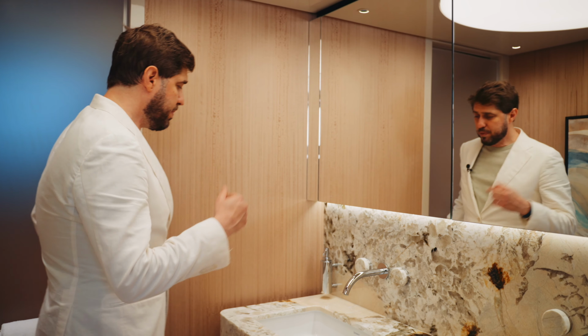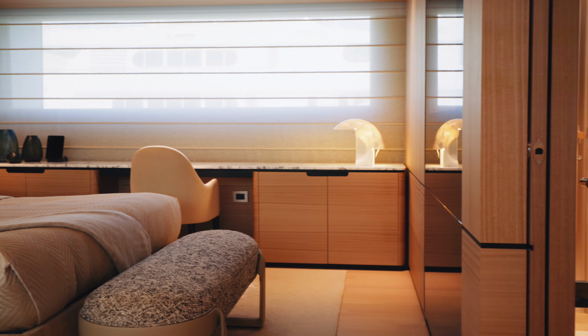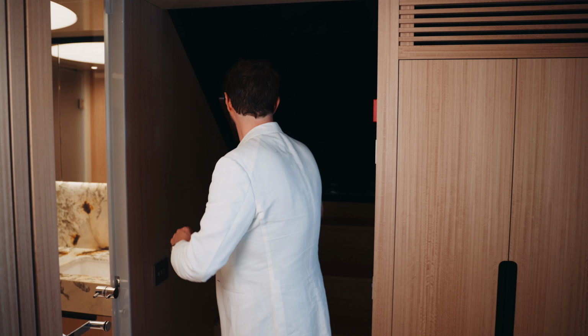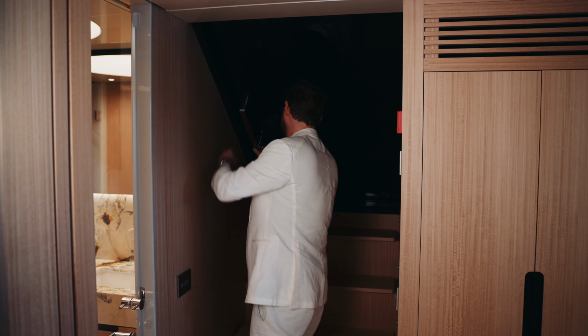It's incredible. Door behind me leads to the toilet. One of my favorite features in here is this overhead lighting, which actually mimics a skylight, but it isn't. And now I'm going to show you a door that leads to the owner's private sun deck. It's locked.